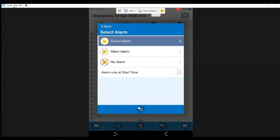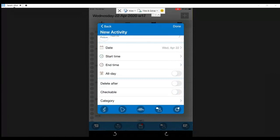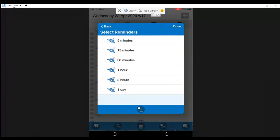You can choose how you want it to alarm. It can alarm loudly as part of it. A silent alarm means that you get a notification, much the same as if you get a WhatsApp message and your friend's on silent, it will still pop up as a notification to say that you've got a WhatsApp message. This will do the same. Or no alarm.